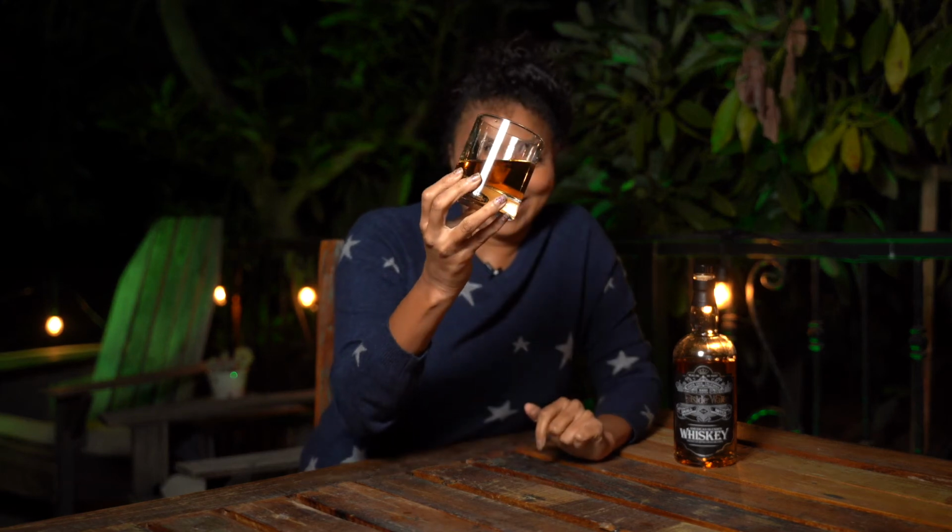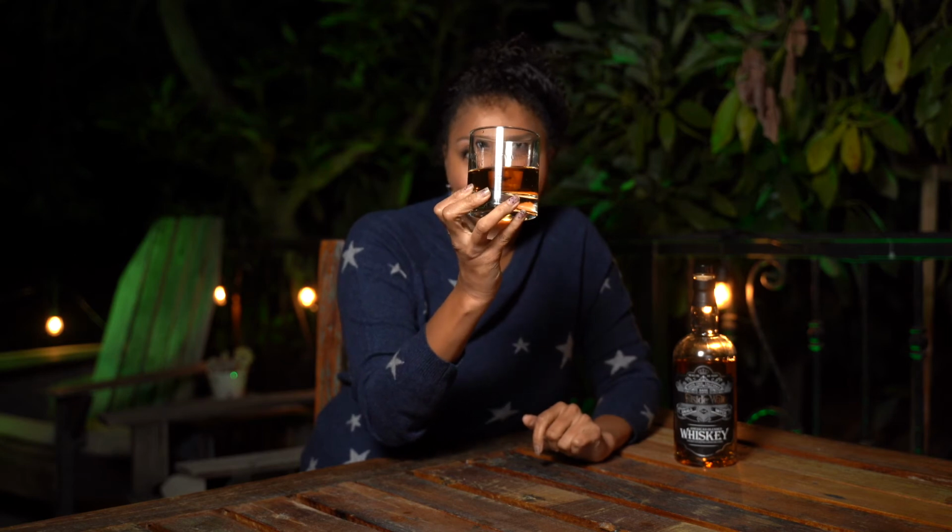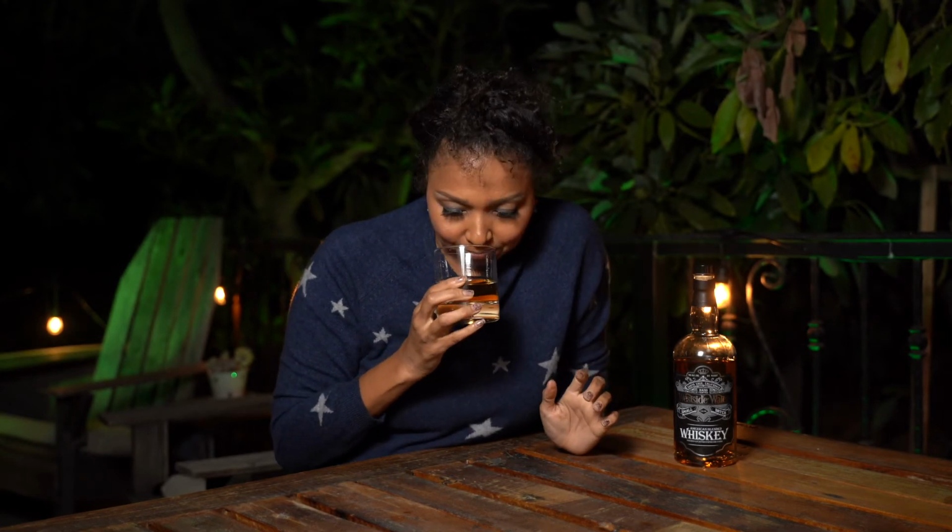We've gone through this before. But it's very just a nice light gold touch and color to it.